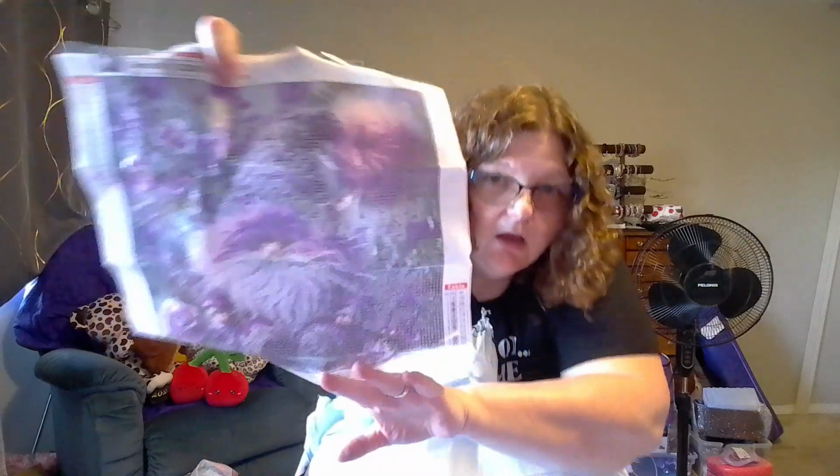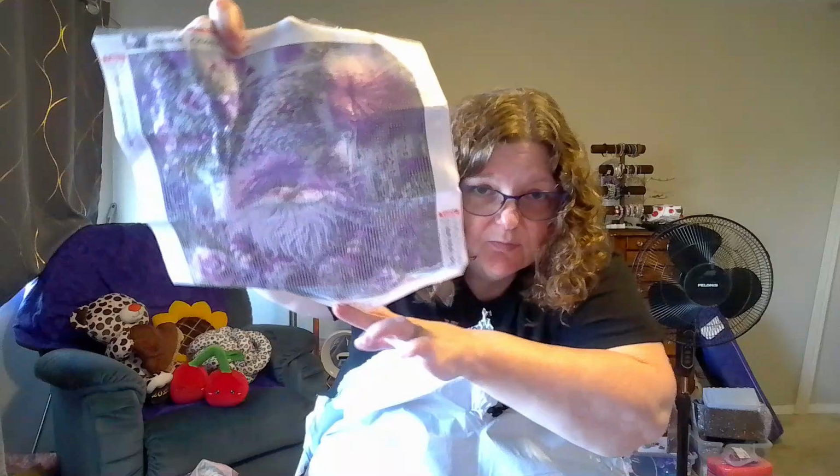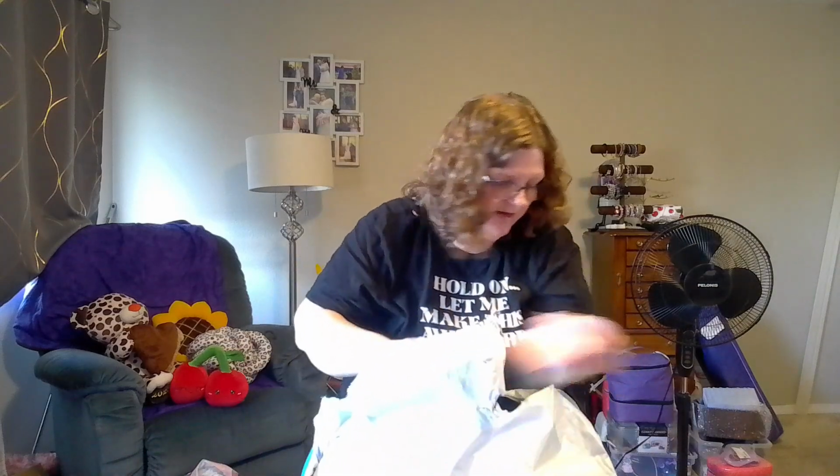Here's your kit. And it's a gnome with all kinds of purple stuff around him. As I've said before, purple is my favorite color. So when I saw that, I'm like, oh, that would be fun. So today is a work day for me. I'm currently on break. I had to run an errand.